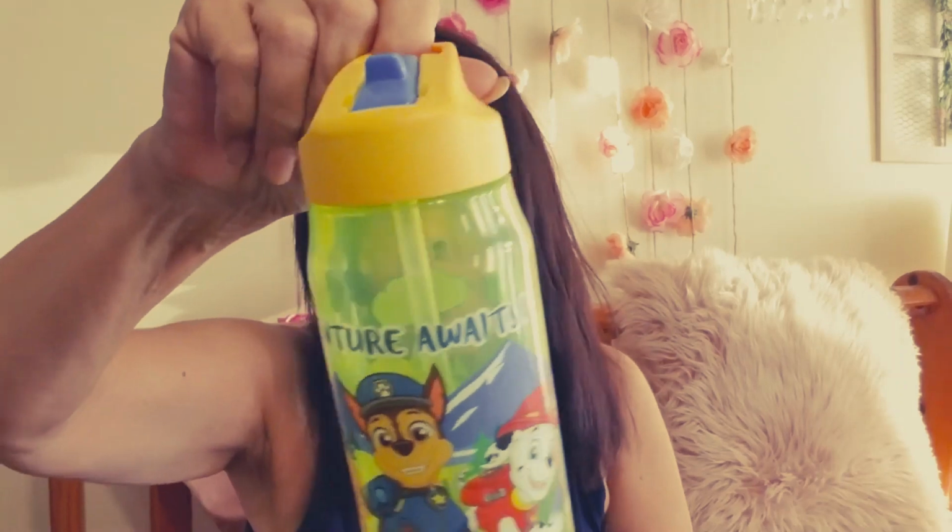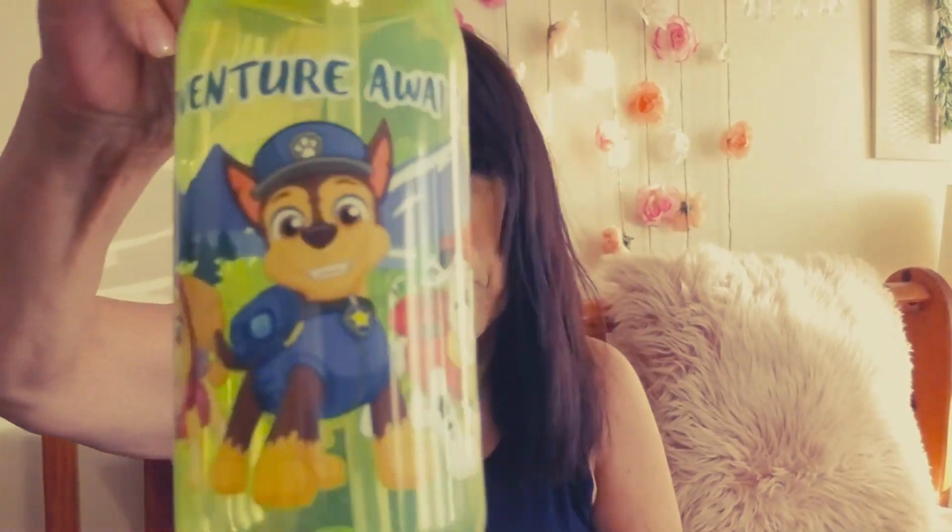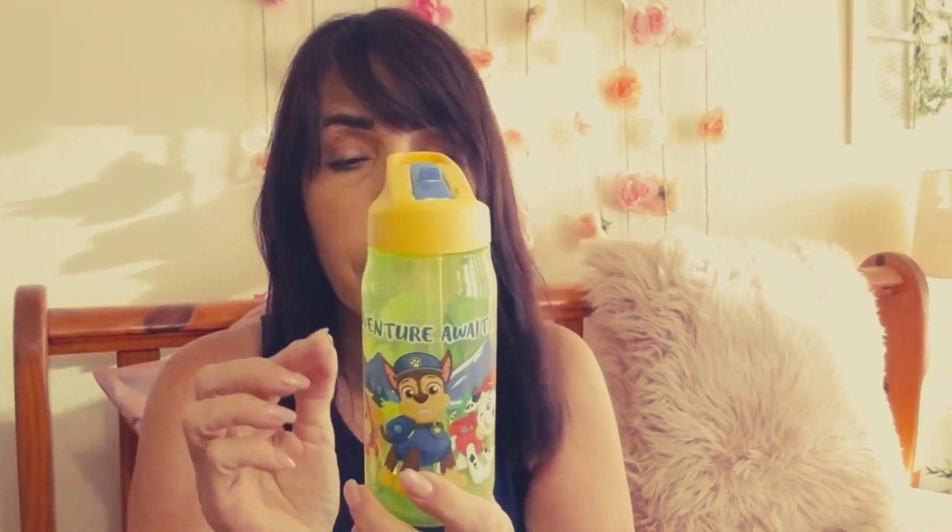One of these little water bottles, and those went really fast, so this is the only one I found, the Paw Patrol. And I got this one for my niece because she was looking everywhere for them and never could find them. Now Target Dollar Spot does sell these for, I believe, 2 in there for $3, so not too much more. And then I grabbed all of these folders.